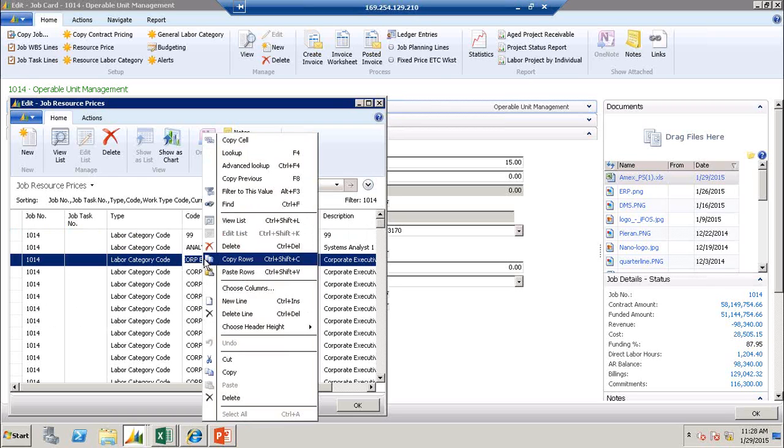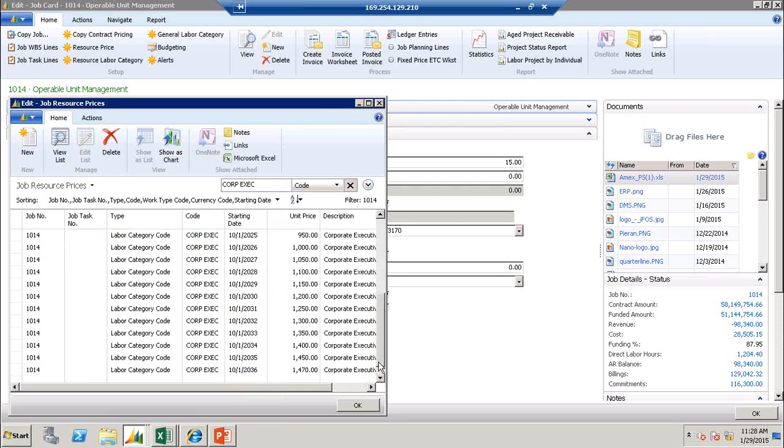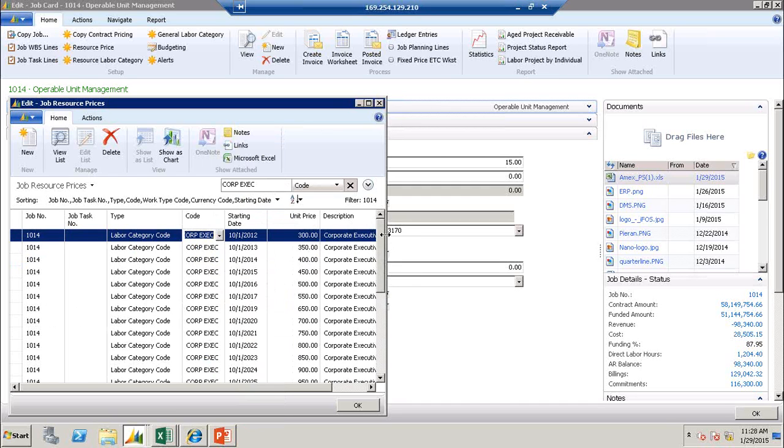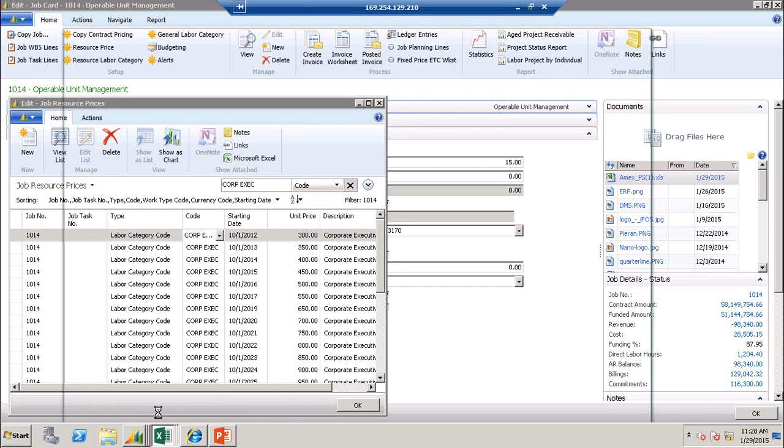If I wanted to look at a particular labor category, I can just choose the labor category code. Let's filter to that value. So here's my corporate executive labor category code, and what are the bill rates over time. If I wanted to put that data into Excel, I can just hit my Excel button, and what happens is it sends that data off to Excel for me. We'll go ahead and open up that Excel sheet.